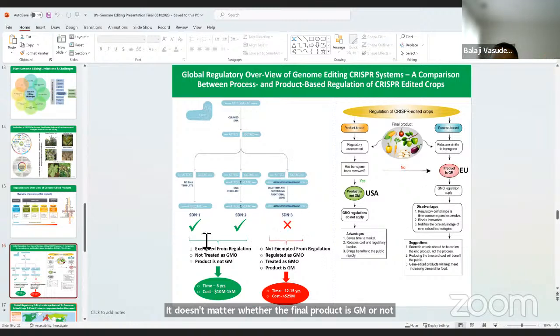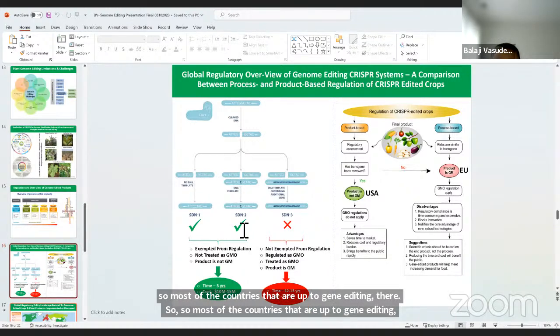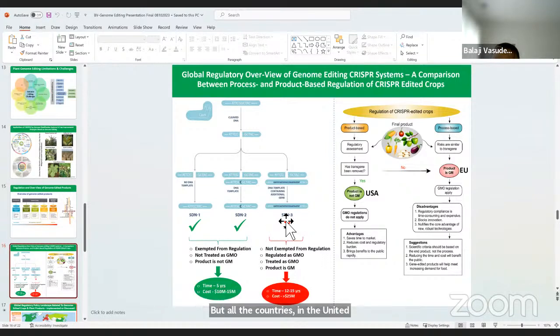Most of the countries that have approved gene editing approve it whenever it is done using SDN1 technology and SDN2 technology. Most of the 32 countries approve gene editing when the crops are developed using the first two. But all the countries, including the United States, did not approve when gene editing is done via SDN3.